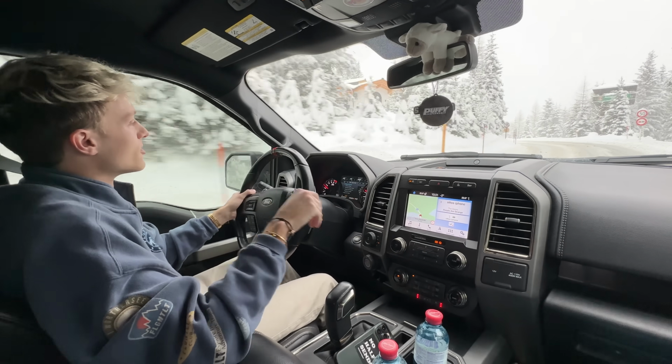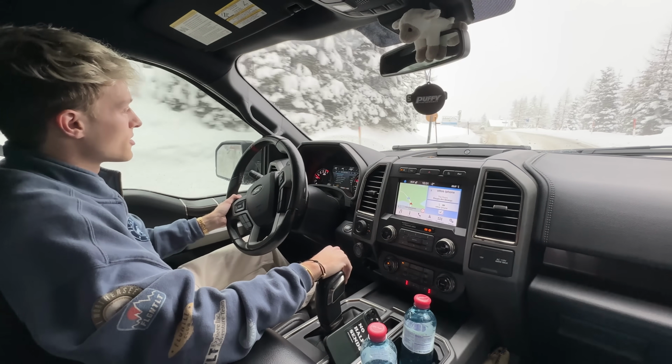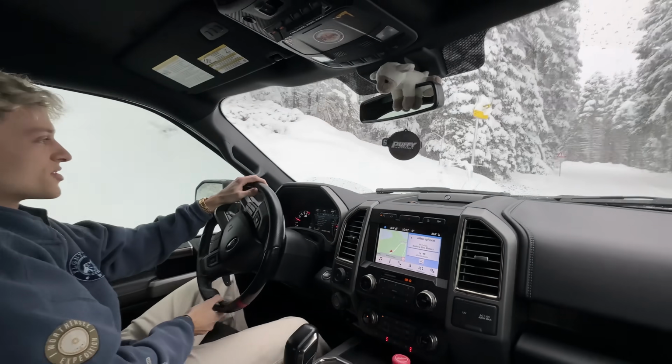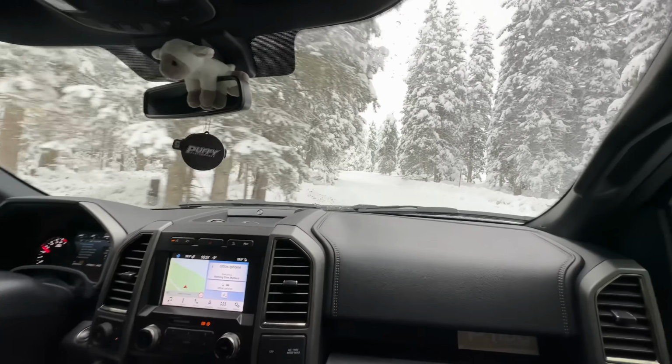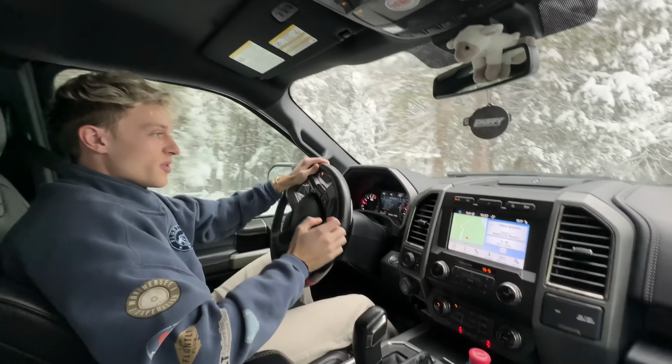Into some really deep snow. I think it's going to be hard to find. It's actually one of the first days where it's proper snow since a very long time. Kind of wish I would have brought the Evo, but we already talked about that. Enjoy me sliding the Raptor.